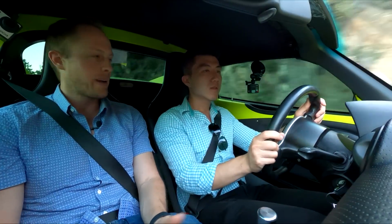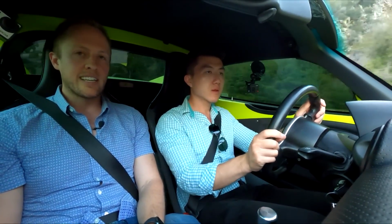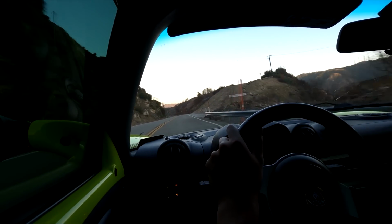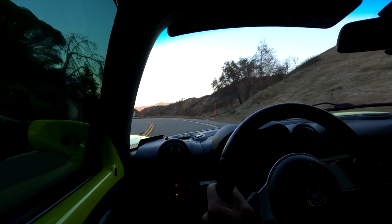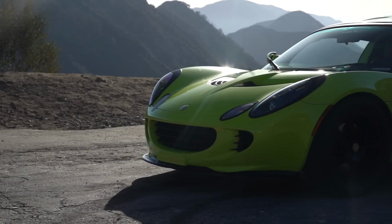I had the touring pack, so it had leather and a little bit more sound deadening. But I took the top off. When the top's open, it's similar to the S2000. It changes the whole experience. Some of those squeaks and rattles that are really annoying when the top is up, take it off and they all just disappear.